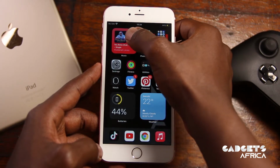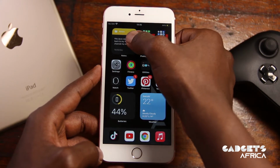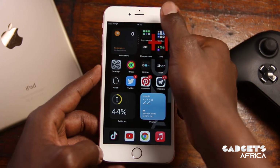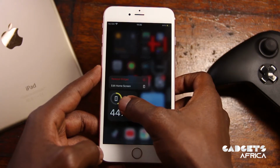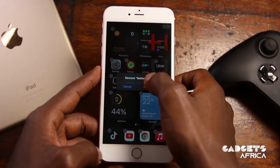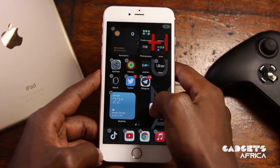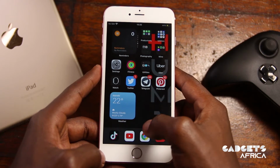Next up, we're going to talk about that widget up there. It's the mega widget, as I like to call it, because it has all the widgets where you just swipe up and down to see all your information. Lastly, it's editing a widget and removing it from the home screen. Just long press, hit the X, delete, and you're done. Then of course you can still move around apps as you please.